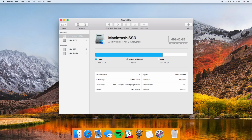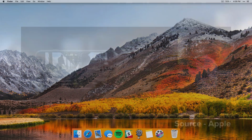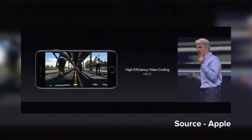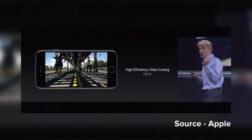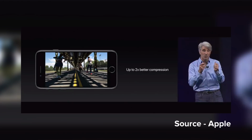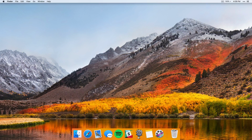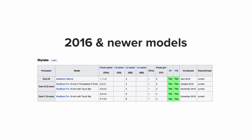Disk Utility got a little bit of a facelift, so it's just a little bit easier to work with. And of course, Apple has now added HEVC video encoding. So they actually introduced this with iOS 11, and the whole gist of it is basically that it gives you about the same amount of quality of your video or photos, but it just stores them in smaller sizes. So it takes up less space, but looks just about as good. But unfortunately, this is only going to be able to be experienced on Macs with Skylake or Kaby Lake processors.